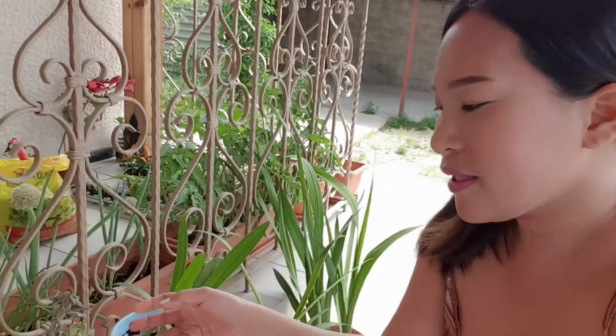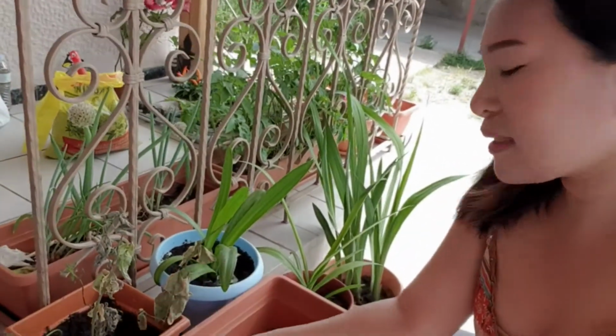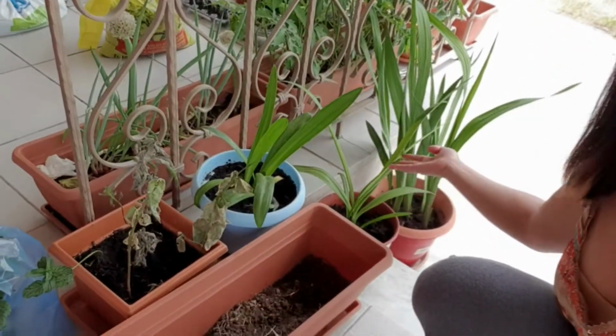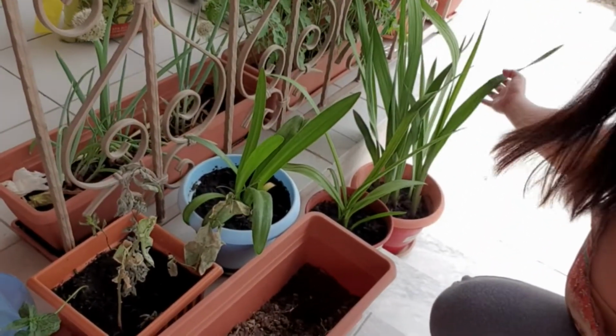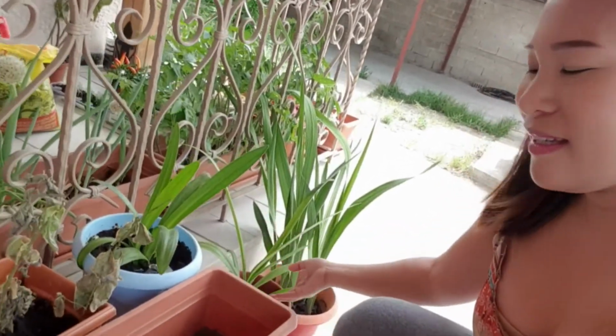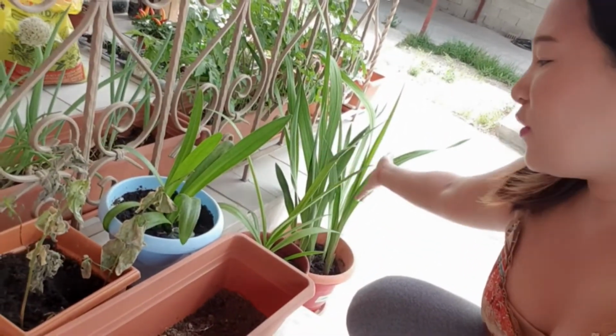Meron pa ako guys. I have 3 more plants here guys. This guy here, this one, and this one, the last one. This is from seeds guys. These 3 we bought from the supermarket and then I tried to plant and then see, it's already all tall. So waiting for them to give me flowers.